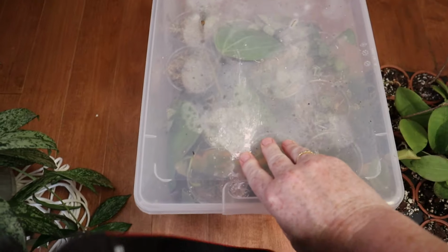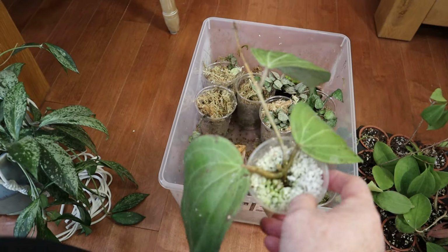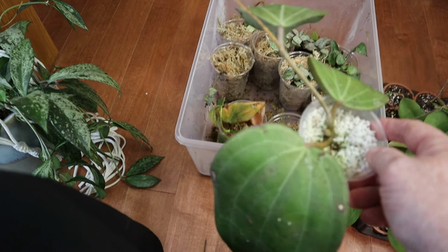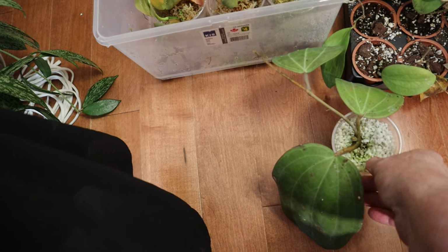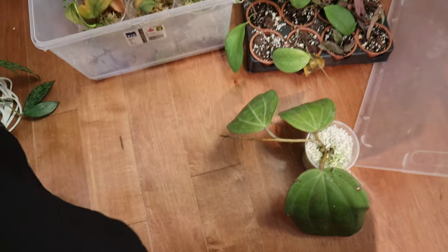So now let's take a look in my prop box. In here I have some rehabbing Hoyas. So here is my Hoya Sarawak. This became very limp and floppy, so I put her in here and she is definitely firming up. You can see she could probably do with another week or 2 in there. So I won't take her out until she's fully recovered.